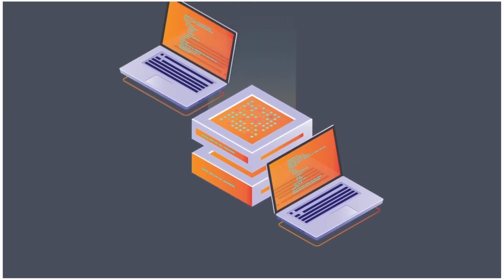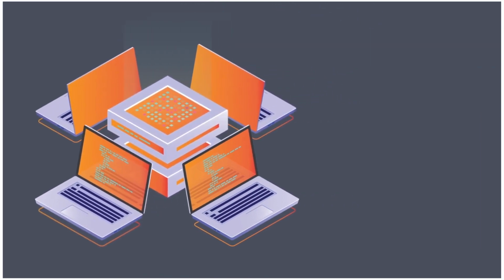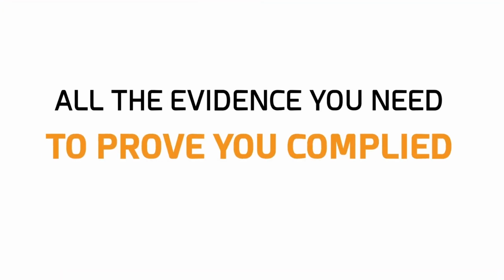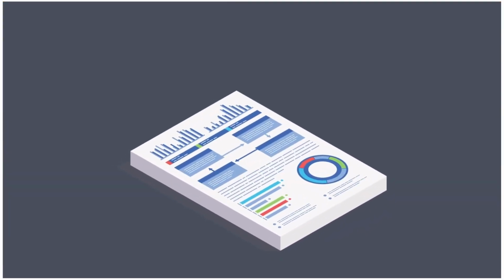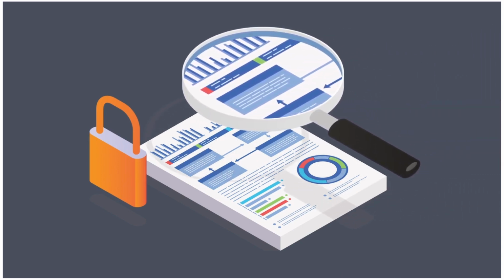Luckily, Docket has you covered. Our system will help you initiate the process of obtaining consent and then store all the resulting communication with the individuals. This can range from email strings, electronically signed contracts, or other digital media such as voice recordings or video. All the evidence you need to prove you complied with the Act stored automatically. Not only that, our system locks in the documentation's format and content so that it can never be modified or tampered with. So, no one will be able to question the integrity of your information.